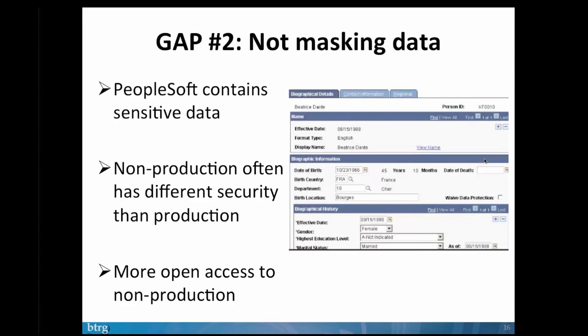So oftentimes non-production is a more open environment. We have more access there. We may have consultants logging into these systems. Maybe we have more open database level access, the ability to run SQL against that database. So if we're moving our production data down, it doesn't matter, right?